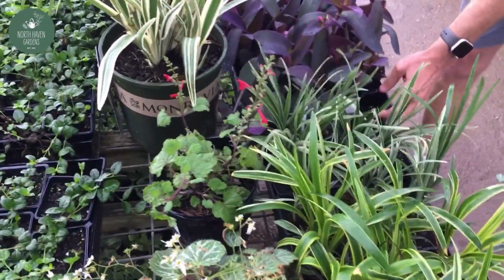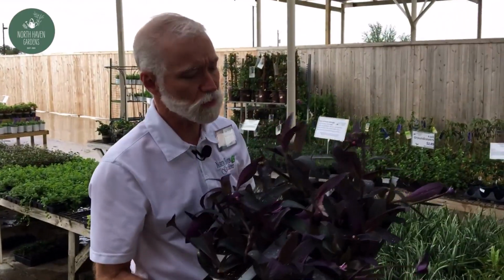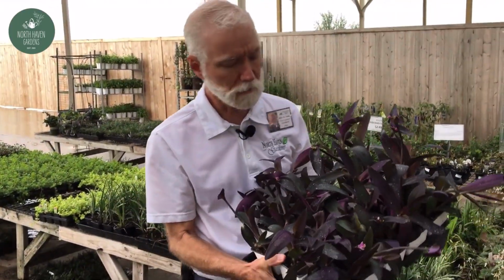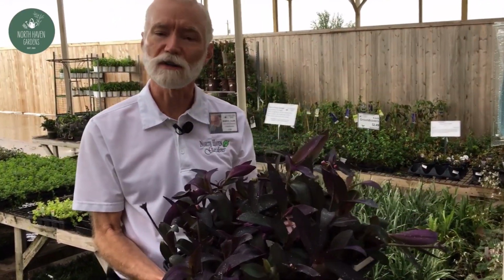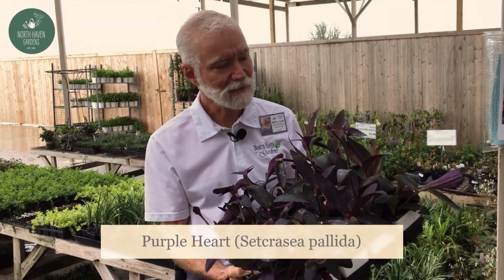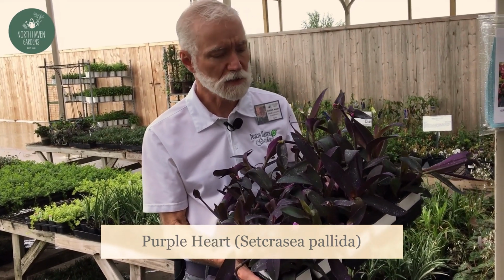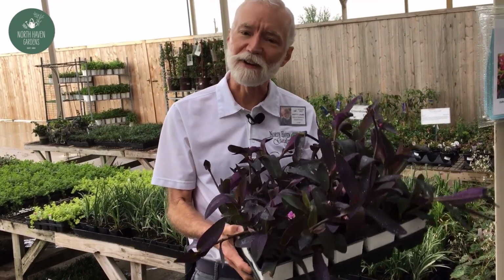Here's another good stalwart that's been around a long time. This plant was originally called Wandering Jew. You may know it by that name. We call it Purple Heart these days. This is a super, super tough perennial. I like this plant because it can almost stay evergreen in the winter. Sometimes it goes to the ground and comes back, but it's very versatile.